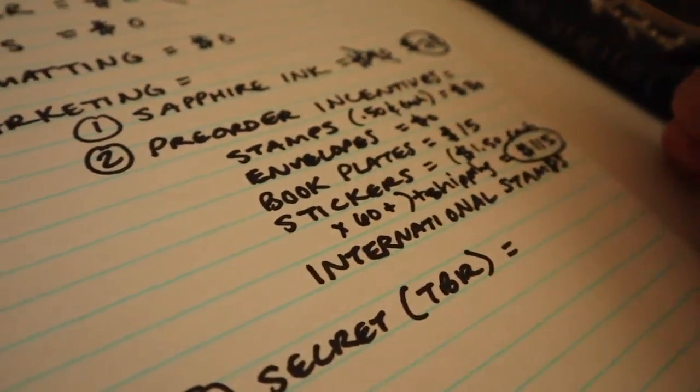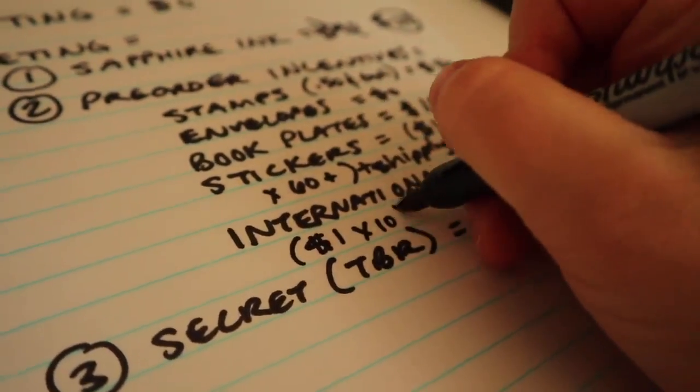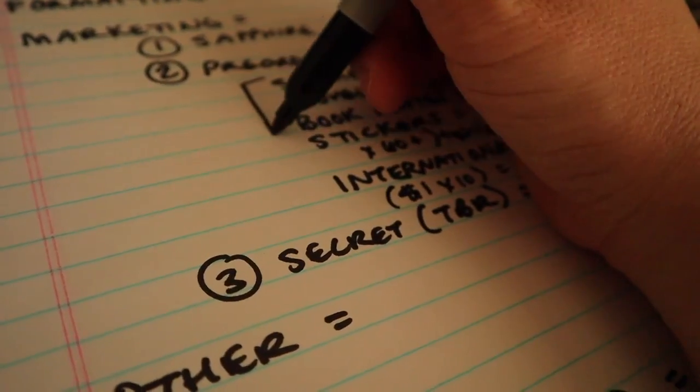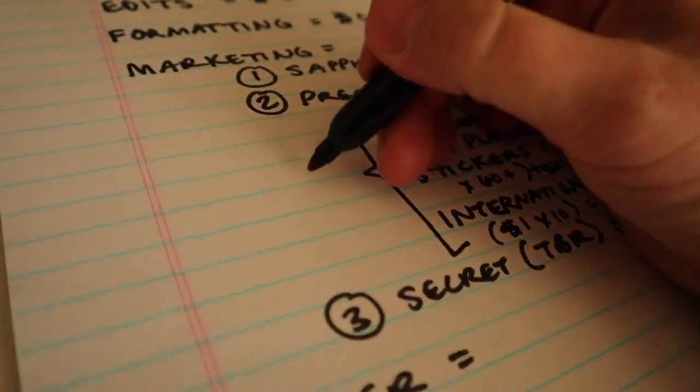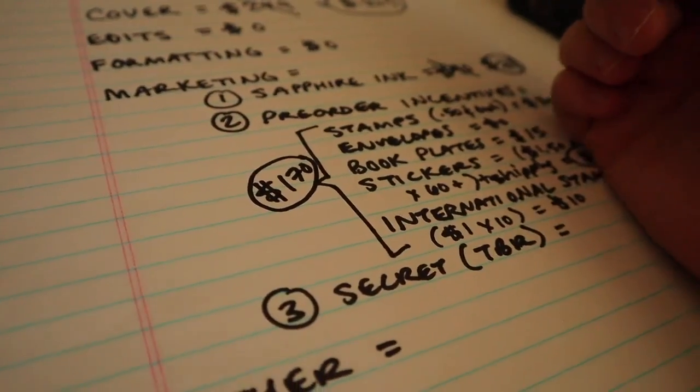Oh, and then I also had a note here that so far 10 people are international. So their stamps cost, I think, $1 instead of 50 cents, pretty sure, hopefully. So that would be $10. So the total for my pre-order incentives is $170. Whew, okay.